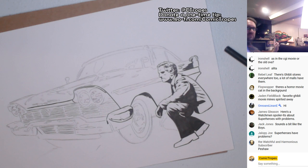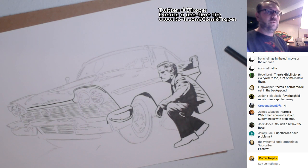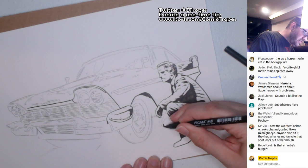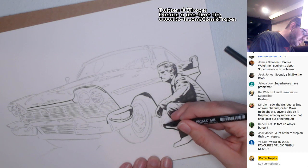I would say that my favorite Ghibli movie is also Spirited Away, Jaden. So anyway, big fan of Ghibli in general, and Chrissy is as well. We've gone to see most of the movies in the theater, and we own a few.